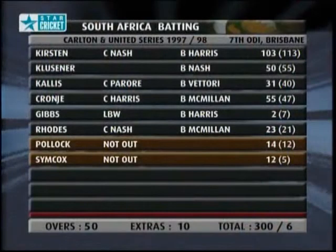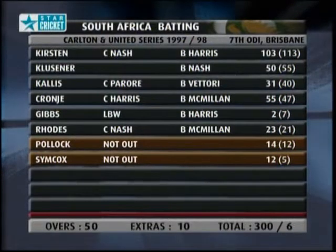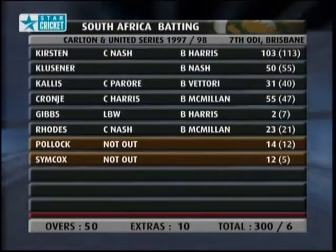That's a good performance, a very big target there. This is the way the card looked at the end, 300 for six, and it was simply brilliant to watch. Some great strokes there. Kirsten, 103. Klusner, a 50. A wonderful opening stand between that pair. Kallis, 31, and Cronje, 55 from 47 balls. Some good hitting at the end from Rhodes, Pollock, and Simcox, who took the final tally to 300. Run rate exactly six and over.